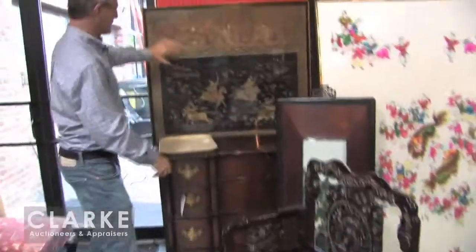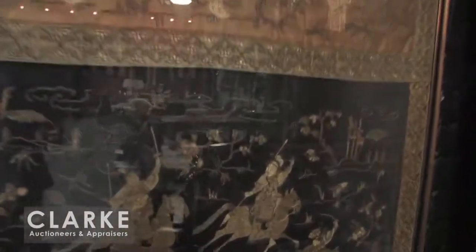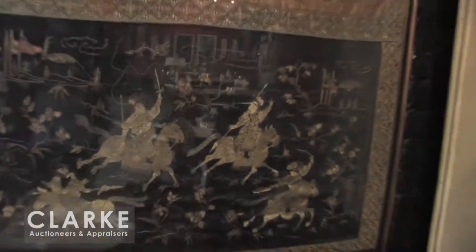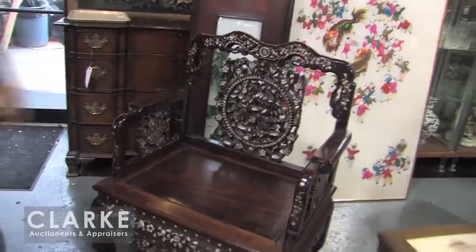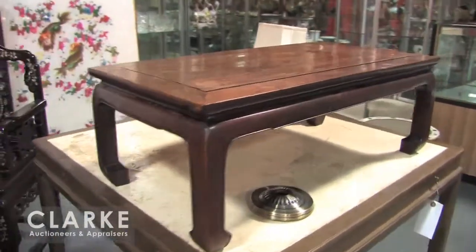On Chinese, here's a very early embroidery. The condition is not so great on it, but it's terrific quality and probably restorable. And here, an antique Chinese chair with mother of pearl inlay. An antique Chinese hardwood little tea table, nice lines on this one.